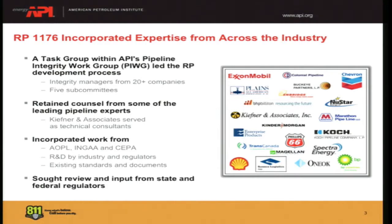To both support the elevated or escalated timeline that we're looking at, in other words, we wanted to get this out as soon as we reasonably could, but also to address that peer review component, Kiefner & Associates was engaged as the primary consultant. And there was quite a number of individuals within Kiefner & Associates. Again, you'll see shortly, and it's kind of alluded to that there's 5 subcommittees. Again, we broke out into teams and concurrently developed elements of the RP in order to expedite that timeline.